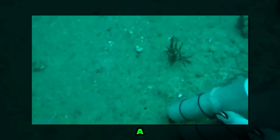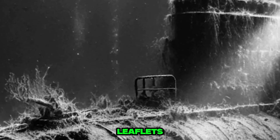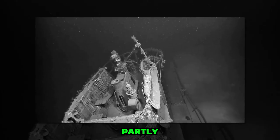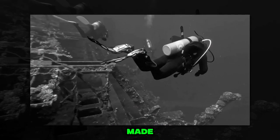Inside the box was Nazi memorabilia, such as a perfectly folded swastika flag. It was accompanied by English-language propaganda leaflets meant to make Americans angry, as well as what looked like a partly encrypted code book with markings from the Abwehr, which was Nazi Germany's military intelligence service. The find was so shocking and could have caused trouble politically that it was never made public.